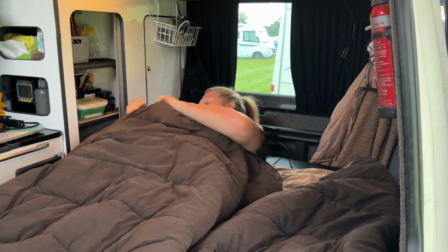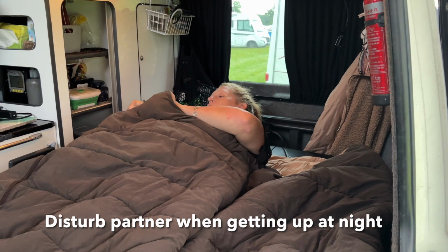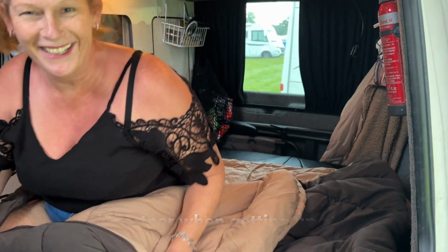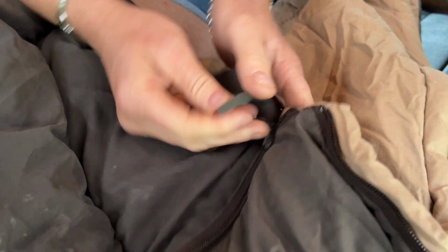Another downside that might not be relevant for everyone, but it certainly is for me as a middle-aged woman, is I need to get up for the loo in the night and I might have a hot flush too, so I need to escape quickly. And this can be more of a problem in a sleeping bag than it can be in a duvet.